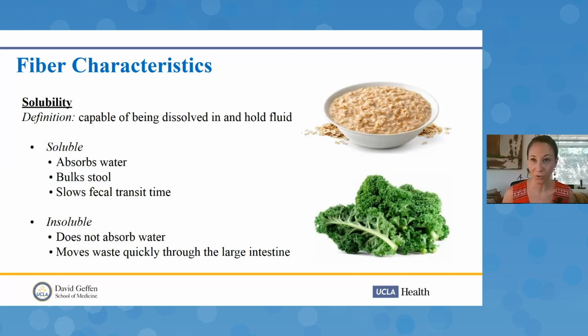The exact opposite is true for insoluble. It's not able to absorb water, and it's going to actually move through the gut a lot quicker. It's almost like a pushing agent, right? It adds weight. And kale is a great example of this, because we can all imagine how crunchy kale is when we bite into it. Even if you put kale in a soup and you boil it to death, that thick vein still stays pretty crunchy. And that's because of the inability to absorb water. It's also good to note that things that stay crunchy usually tend to be insoluble. So this is a way that you can think about it with your patients.